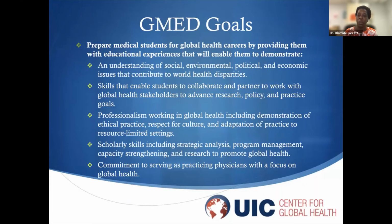Developing professionalism in working with global health partners, respecting the culture, and adapting to practice in research-limited settings. Developing skills in strategic analysis, program management, capacity strengthening, as well as research. And there's really a commitment to serving as practicing physicians with a focus on global health.